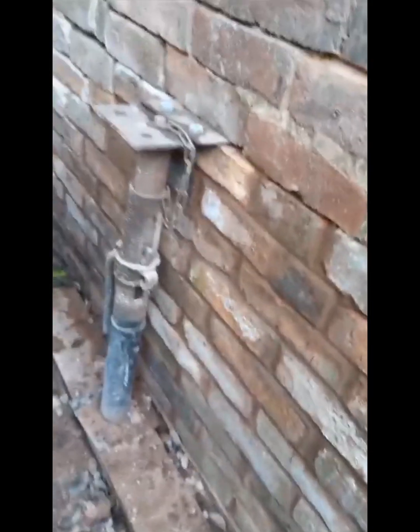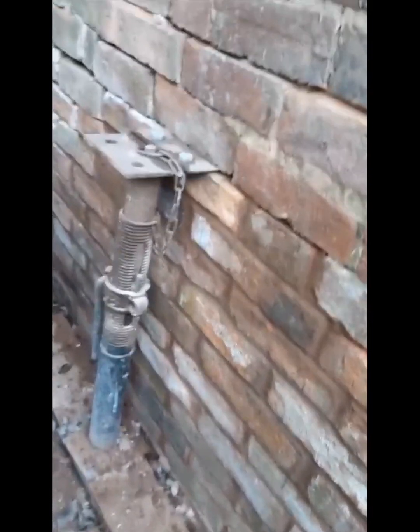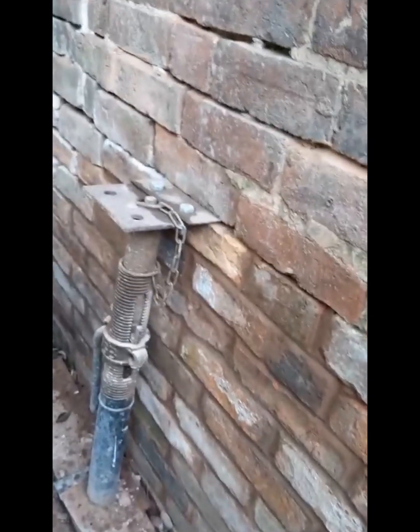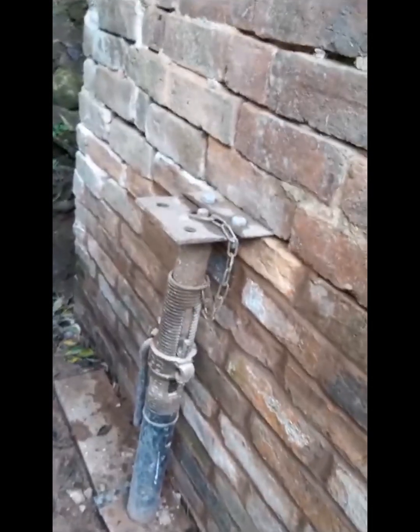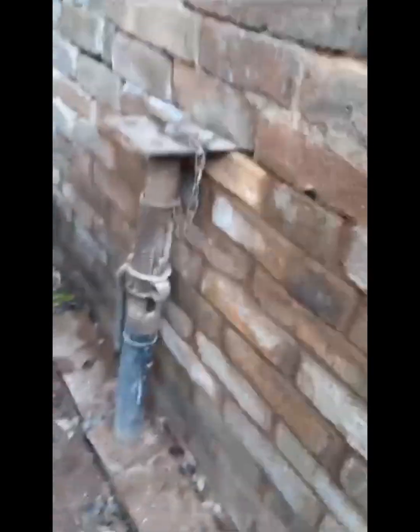So we'll get the acro prop out next Thursday and strip out that corner, and hopefully we should be fit to complete it next week. And then move inside and start that. Right, I'll just walk up here and take a shot from up above.